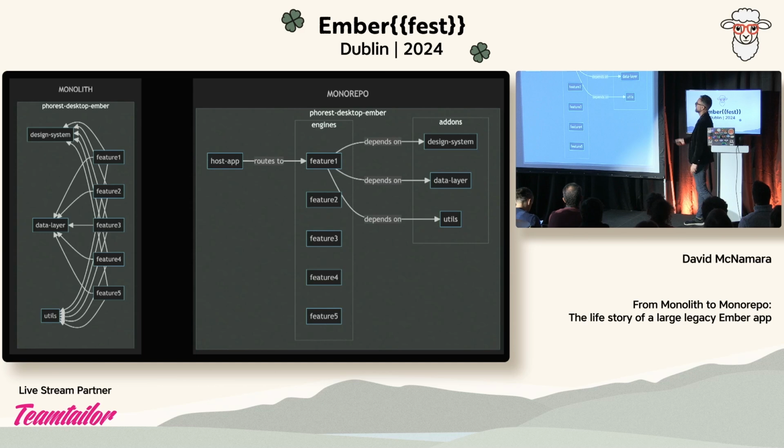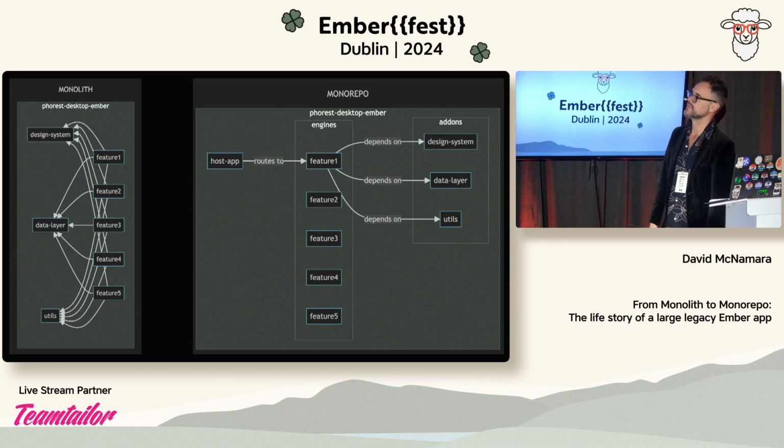And then on the right here we have, I don't know how to do that laser thing. On the right we have, these are common add-ons. So design system, these are our UI elements, inputs, drop-downs, all that good stuff. Our data layer is our serializers, our transformers, our adapters that we need to talk to our non-standard API. And then we have utils, so modifiers and helpers and all that good stuff. So if we can imagine splitting our monolith into these modules, we have a way to move to the Monorepo.